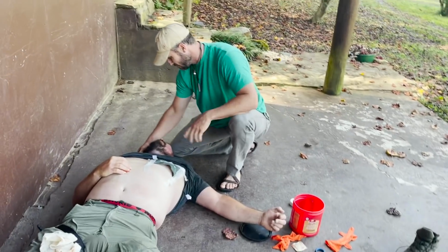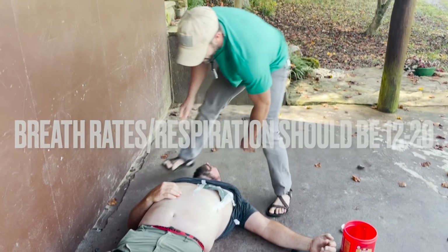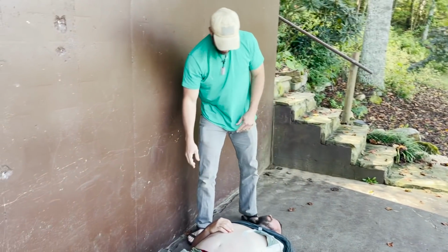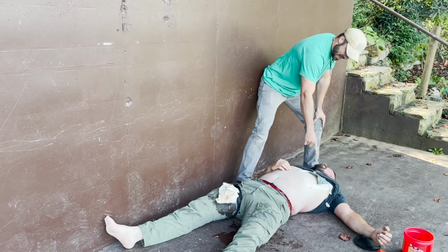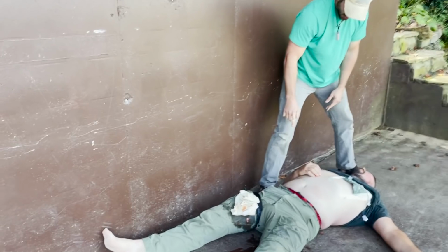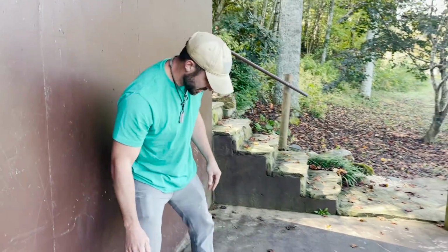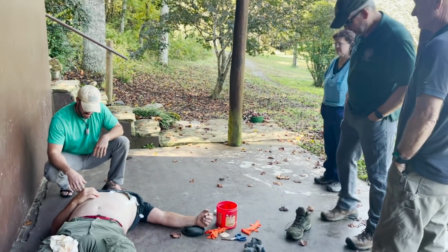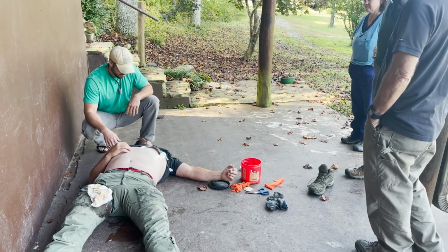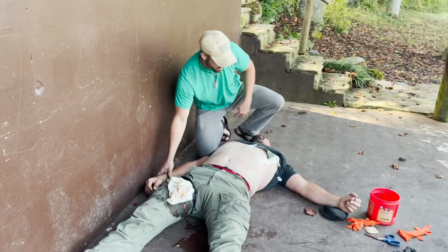Just keep that open for me. Keep your head there and stationary for me. You having a hard time breathing? Yeah, he's having a hard time breathing, so I'm maintaining the airway. Let's see, what else can I do? I've stopped this bleeding. I've addressed that issue. What else can I do? Respiration is 8, so respiration is going downhill fast. I can keep his airway open and keep him as comfortable as possible.